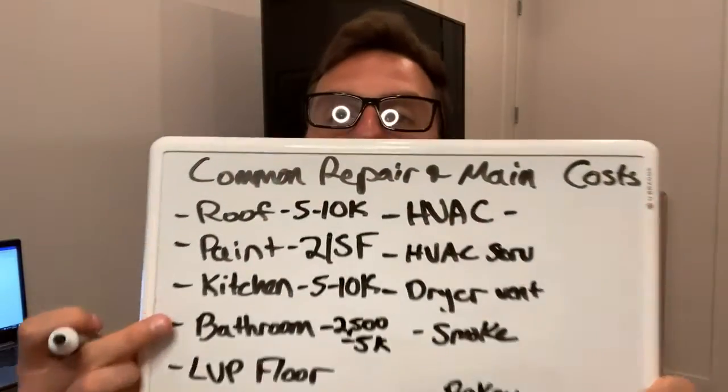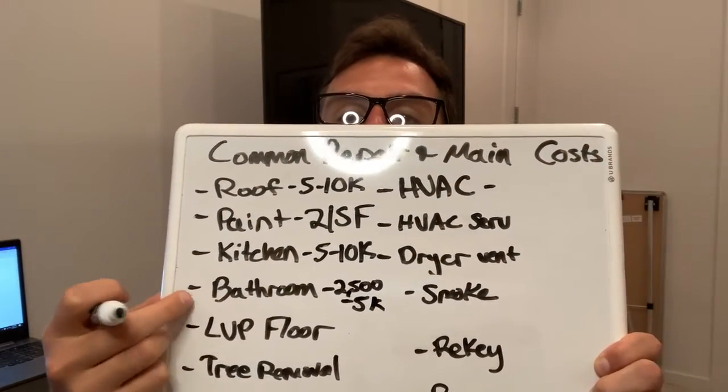Bathrooms, I wrote down my numbers over here. Bathrooms, $2,500 to $5,000. So a half bath you can get out with doing $2,500. If you're going to be in a little bit more of a full bath, you're going to look at $5,000. Again, where does the variability come in? Vanity, if you do a single bowl vanity, meaning just one sink, you could get in there for a couple hundred, right, and find a decent vanity, but you're going to have to hire a plumber to hook it up.